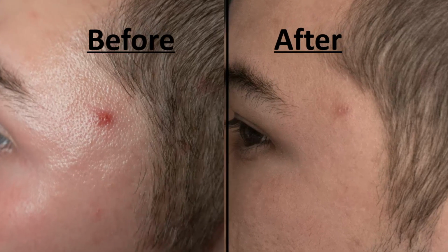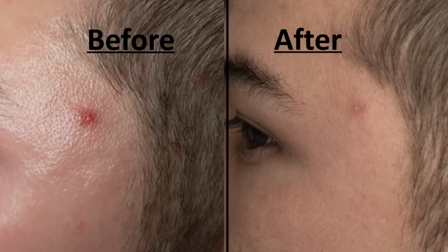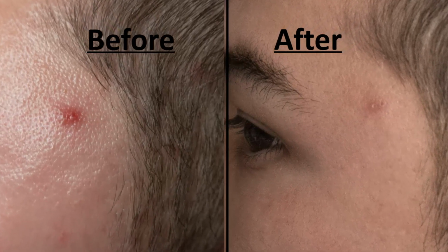What do you guys think of this before and after picture? Do you see a difference? I definitely feel like the breakout is less active now than it was yesterday. I can't say for sure if this would be like a miracle treatment that will work for everybody, and I definitely don't know that you could put this on a pimple and know for sure that it would be completely erased overnight. I wish that something like that existed, and hey, maybe for some people this is what will happen.